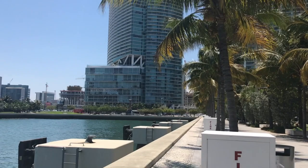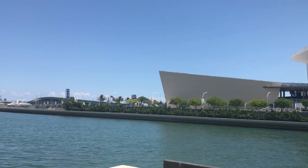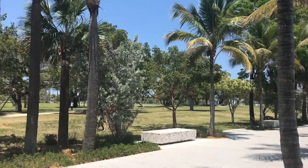Yay! Before we leave, I wanted to take a nice little moment to look at the American Airlines Arena. Over there, you got the Biscayne Bridge. You got this whole little park section, and right there is the Frost Museum.